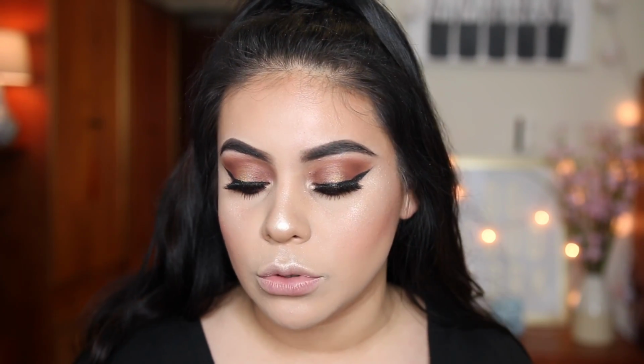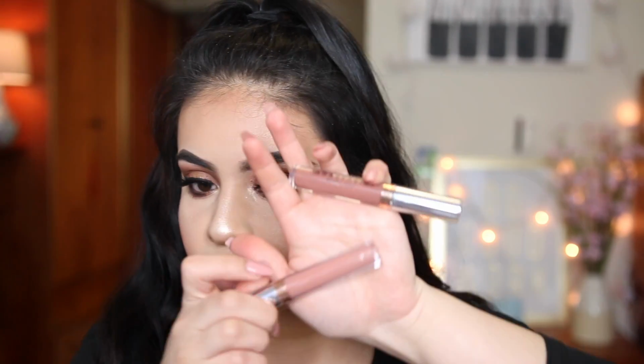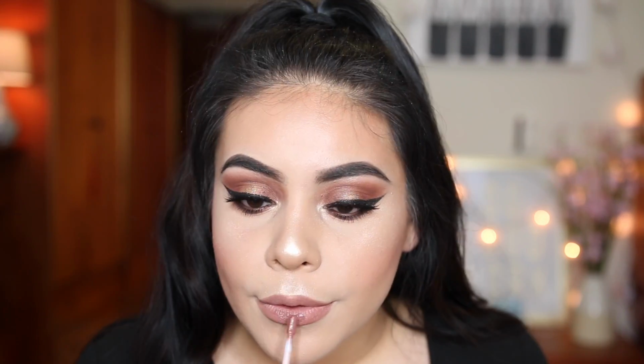And then I do have two new liquid lipsticks, which I'm really excited about. I'm not sure if these are new to Anastasia, but they're new to me. I've never tried these colors. Of course, they're nude, but I had to. So I got this shade Stripped, which looks like a really nice nude, and then I got the shade Rock Sand, which I feel like is going to look better with the eye, so we're going to go in with Rock Sand.